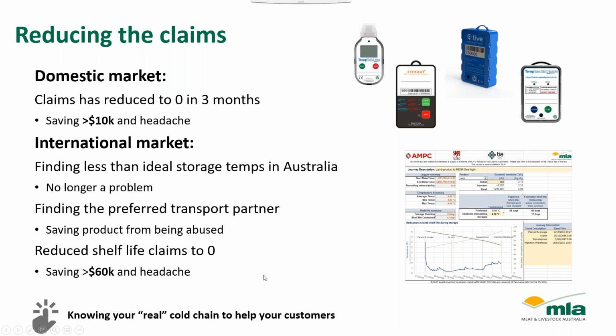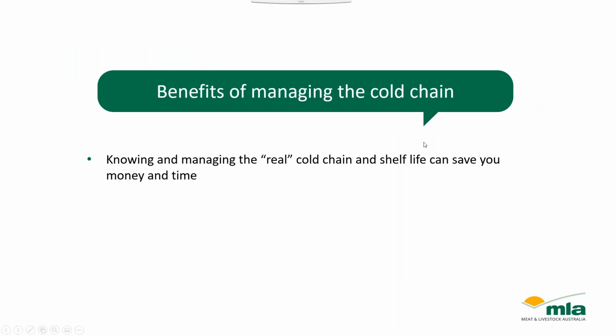So if you know your real cold chain, then it allows you to help your customers. As I said, on the right-hand side here, there are a number of different loggers that are available, and we don't have a preference of one over another. Some are probably more suitable to certain circumstances than others, and Long can give you some advice on that. So the benefits: knowing and managing real cold chain and shelf life can save you money and time and headaches.